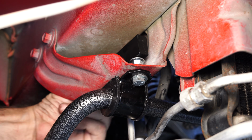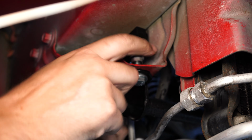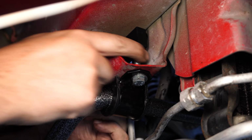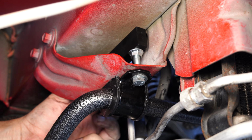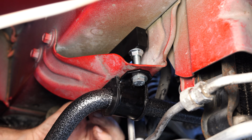Now that that's torqued, you can basically loosen these nuts, if you will, so that the block is touching the car. And the instructions say just get those finger tight for now, and then turn them a certain number of turns so there's the right amount of preload. But first, we'll go to the other side.